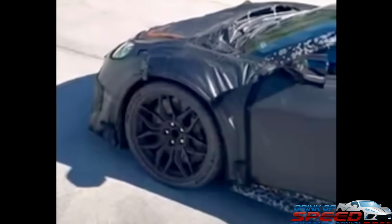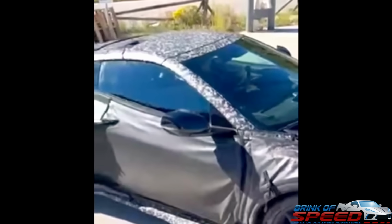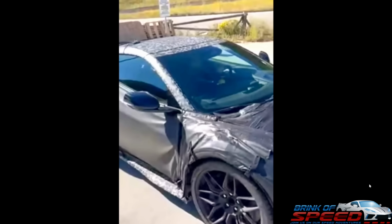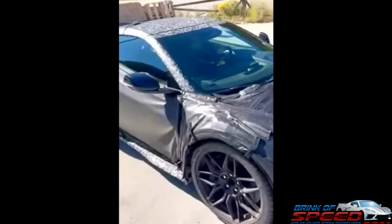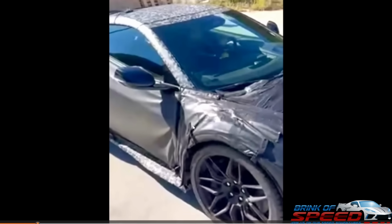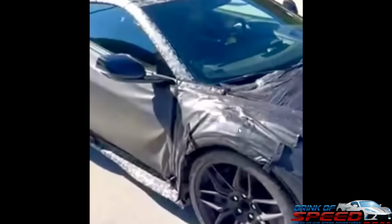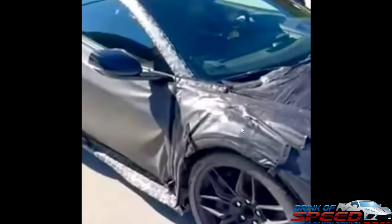So let's go ahead and scroll around to the other side, and it's right here. Let's get to that again. Right here is where I want to stop. Now, for those of you who are wanting the front fenders to really flare out, I think you're going to really love the fact that these front fenders right here are huge. Now, a lot of this is the black, whatever they put on these camo cars, but as you can see, it is super flared out right there. So I wanted to point that out.